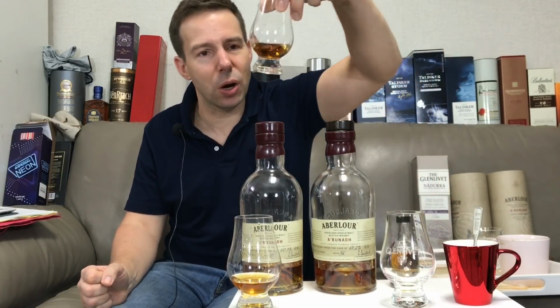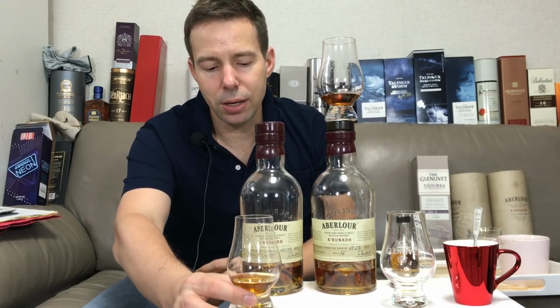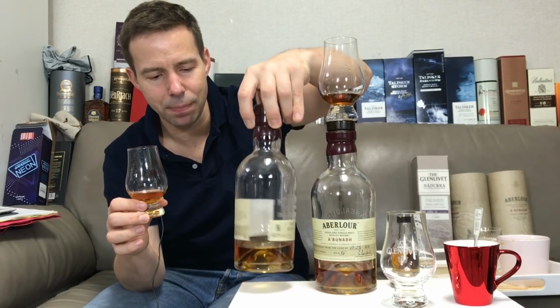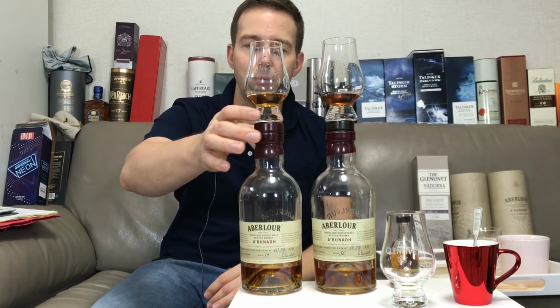Now, I would guess that these are around about 7 years old, possibly 8, maybe even only 6. Anyway, if you know about how old these are, I'd love to hear from you. So let me know in a comment if you wouldn't mind. And this is 56 now, 61.2% ABV. And here is batch 59. Okay, so 56 here, batch 59, and that's 60.9% ABV.